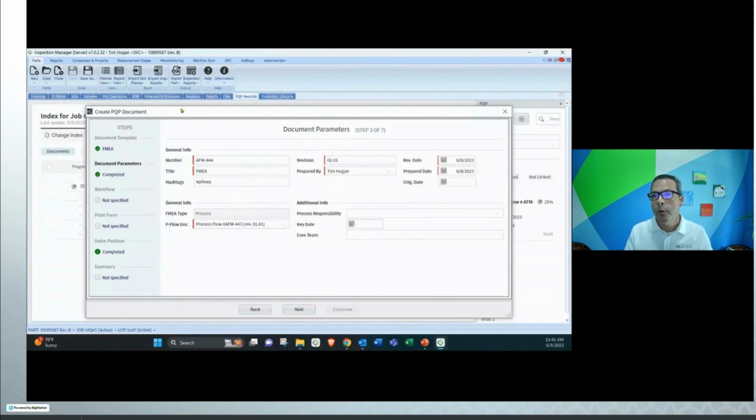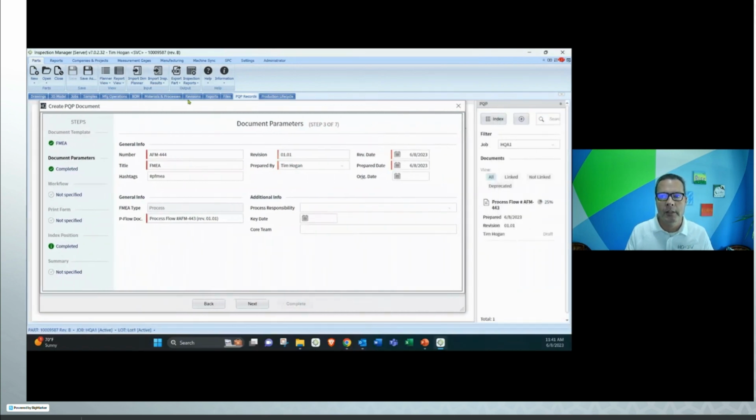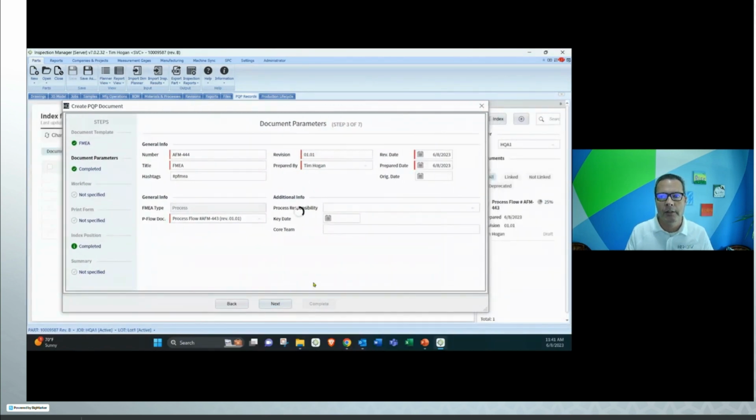Now, something to note here. I used to get dinged every once in a while on an audit for having different information from a PFMEA to a process flow to a control plan, because one would get updated and forget to update everything. That actually can't happen in our system, because if you look right here and right here, we're serializing the forms inside the system, so they're linked to them.